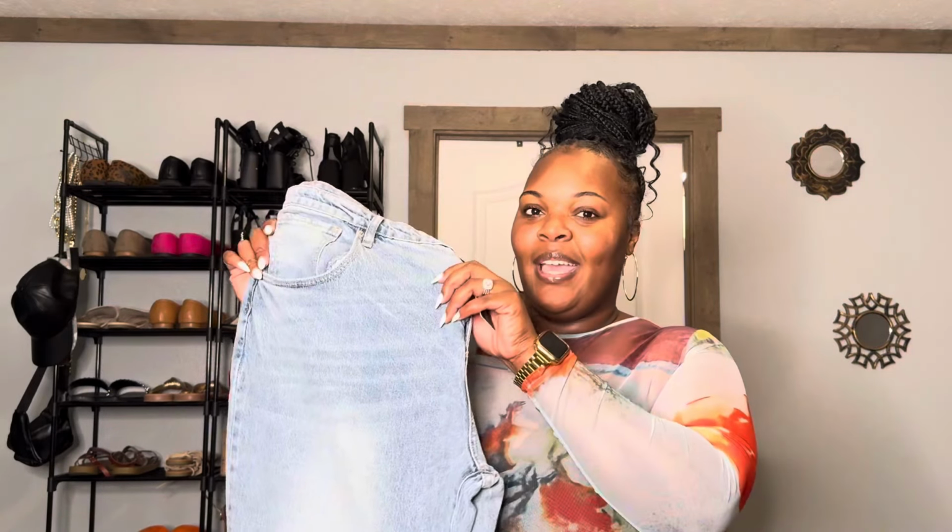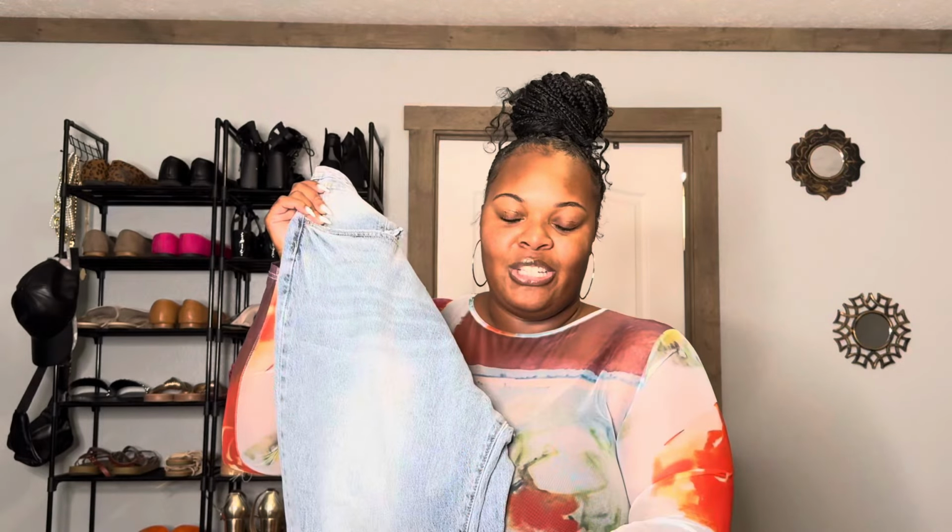This little cutout is gonna be so cute with all your spring tops. Like, I could just see it. It's gonna be so nice. So if you can get these, go ahead and add them to your jean collection because it's so worth it. Good quality. And I'm not even gonna tell you wrong. Like, I'm not letting these go. I don't care what I gotta do to get into them. They staying in my closet.